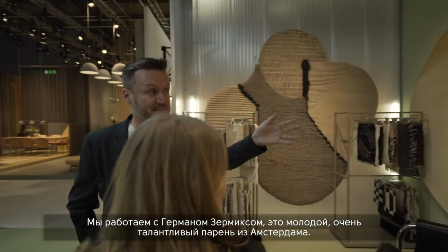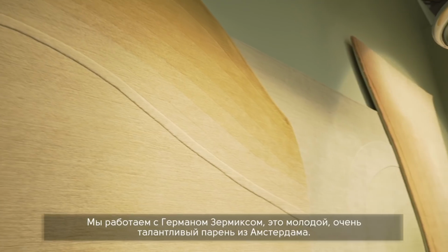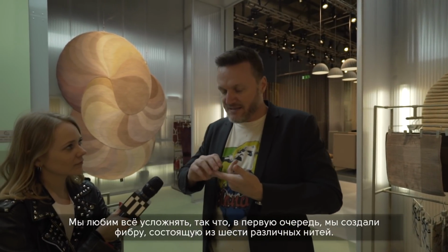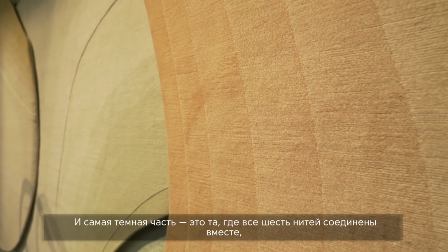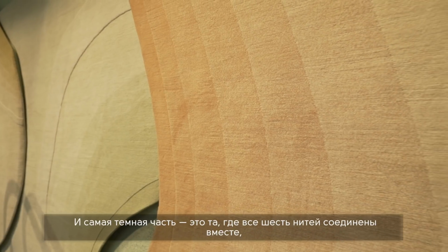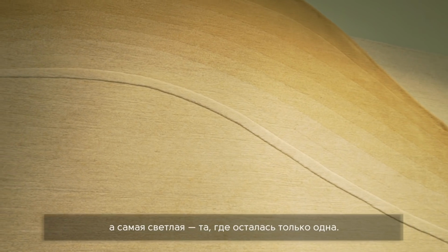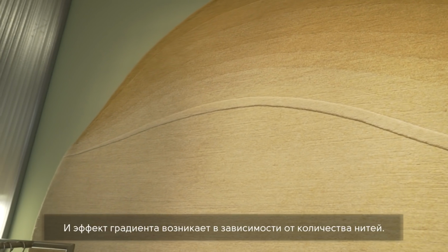We work with German Zermix, very talented guy from Amsterdam. German loves gradients, as you see. What we did is the first time we do it that way. We created a fiber which has 6 different yarns in it, okay? And in the darkest part, in the colored part, the 6 are the same color. And then we move down, so it's 5 and 1 of the light one, 4 and 2 of the light ones, 3 and so on. And so you get this gradient that is actually a mix.